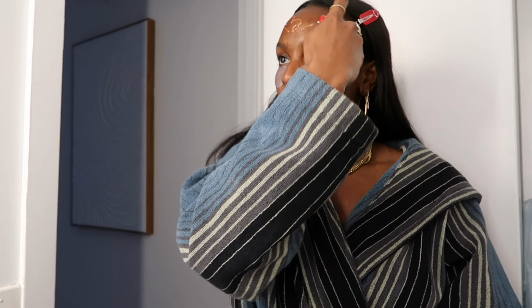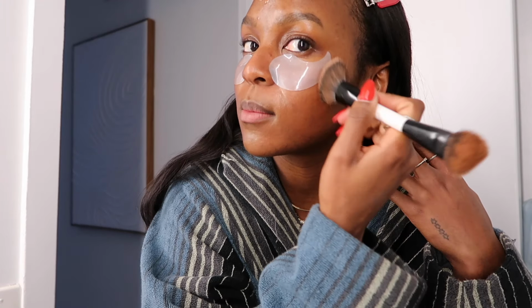I like to do then a dab of the Saie on the high points of the face, and I make a little cocktail. Then I like to blend. I know I have the eye patches on, but honestly it's fine because I'm just gonna let the product marinate under my eyes. Do you guys see this dark stubborn spot right here?